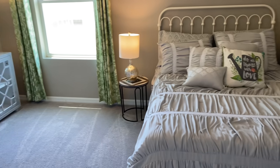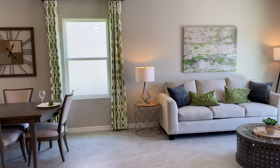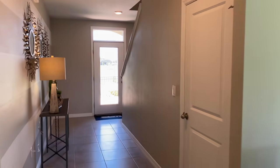If this was my house, it's a 5-bedroom. I would make this my oldest son's room. So he would be by himself. And then everybody else would be upstairs. I can't wait to go see what the upstairs looks like. Let's go and see.